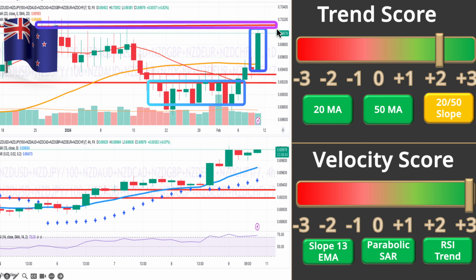So this one goes on the watch. I know it's a +2. We need to be a little bit more careful because we are against the overhead resistance. Once we clear out the resistance, I will be more than happy to jump on as it continues moving higher. So the score is a +2. This thing so far looks pretty bullish here. So maybe look for some consolidation before we can move higher.